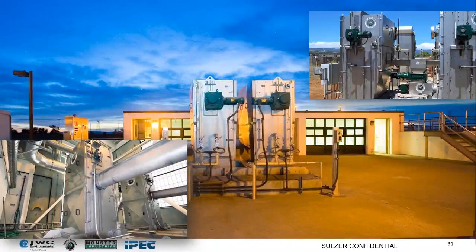So here I wanted to show you on the bottom left-hand side how the solids are removed from the screen. As they're collected on the inside of the band, they're deposited in the sluiceway or a conveyor that is directly attached to the screen.